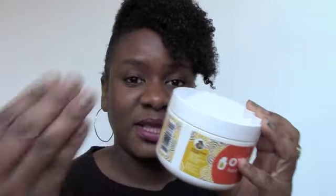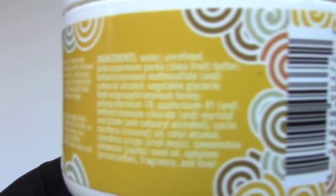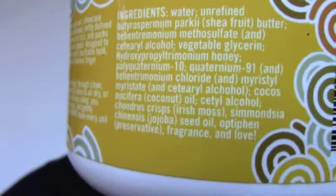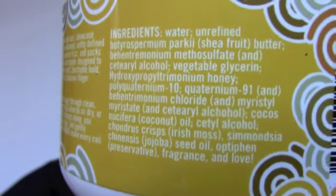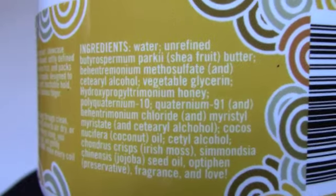But anyway, this is what it says on the bottle, and then I'm going to show you all of the ingredients. Well, actually, I can show you the ingredients now. There we go. You'll see once it focuses here. So water, shea butter, these are the first two ingredients. It has some oils in here, cetyl alcohol is in here as well. With Oyin Handmade, their ingredient list really is a good one. They have a lot of good ingredients that they include in their products.